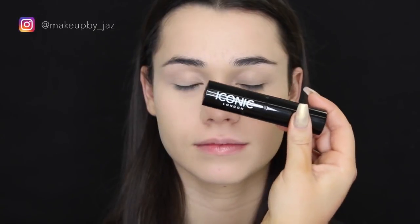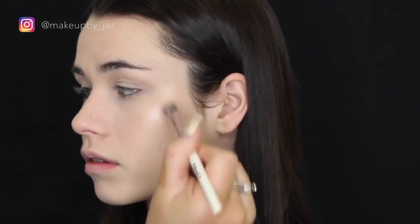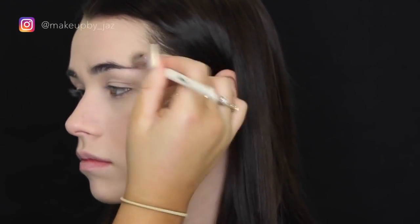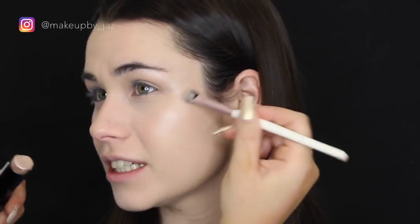I know this next product isn't particularly drugstore, but I really wanted to try it out. It's the Iconic London Strobing Stick. Because I was going for a really glowy, luminous base, I didn't want to set the foundation or anything like that. So that's why I decided to use a cream highlighter. Although if you're not keen on buying this particular highlighter, the Benefit Watts Up is also really, really good. And it's probably easier to get because you can only get this product online.